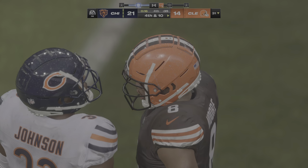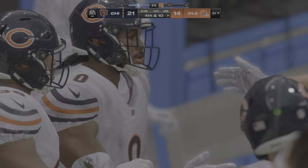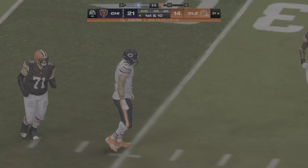Give them credit for excellent coverage, tight coverage. They're doing a lot of things that we talk about in basketball. They're causing disruptions in the passing game. And as long as that continues, it'll be tough for them to gain any momentum throwing the ball downfield. Desperation time. Watson on fourth down. He's going to let it fly. And it's incomplete.